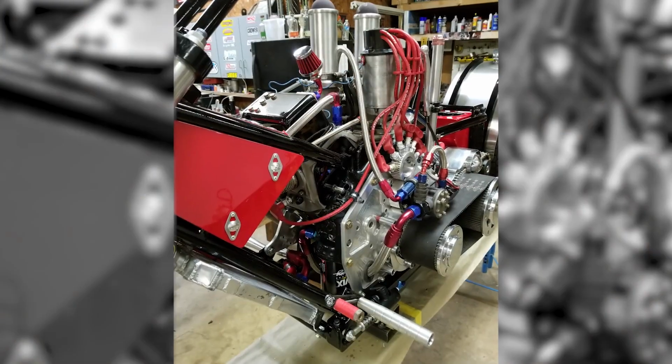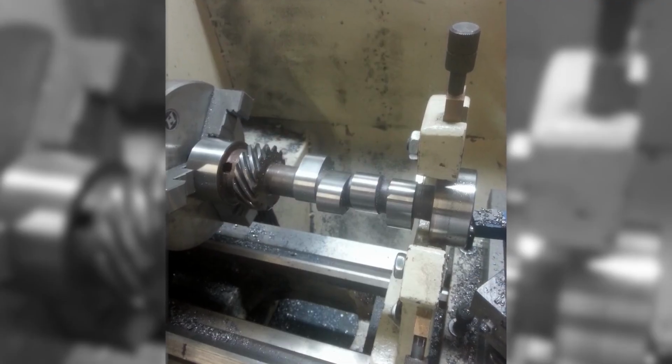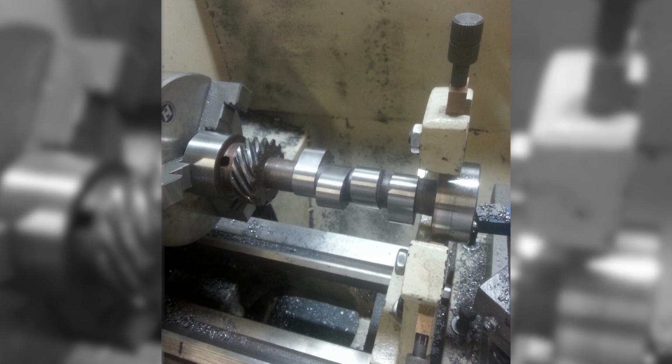The fuel injection is Hilborn and uses alcohol. The Huggins cam was the same as what Gardner would use in one of his sprint car engines. It is 665 lift with 292 duration at 106.